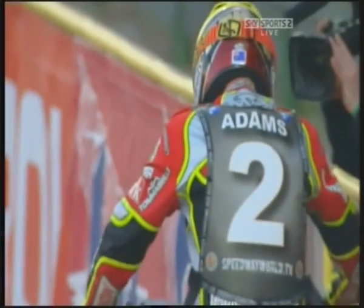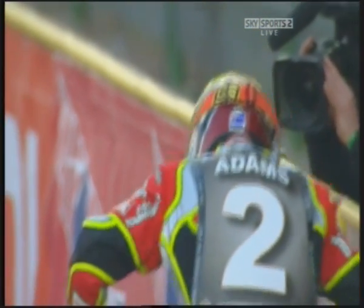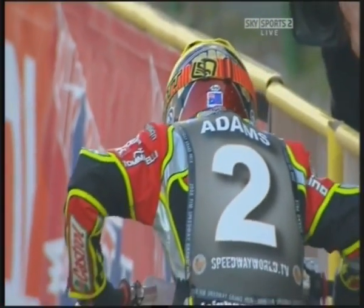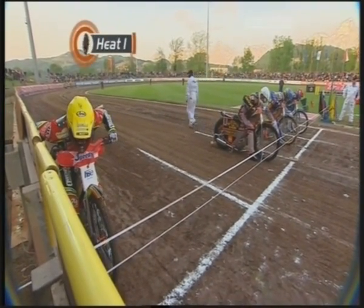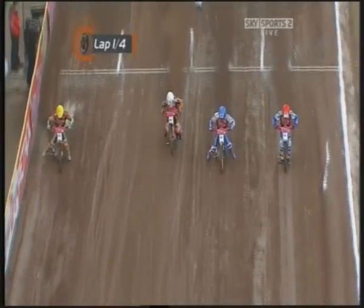There is that man, Lee Adams. We saw Thomas Golob next to Nicky Pedersen looking on. All the riders looking to see how the track goes. Our referee tonight, Tony Steele of British Rand, back on the roster this year. Away they go for heat number one.